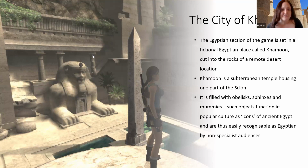And these objects are not really treated as being particularly culturally meaningful in an academic sense. It's more that you tend to find, for example, if you look at the Sphinx here, it has some sort of door in it. So the purpose of this Sphinx is to be a kind of door or entrance to the next section of this area. So there isn't really any concern with trying to convey some sort of cultural information.